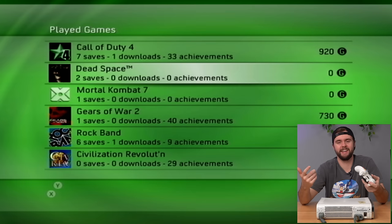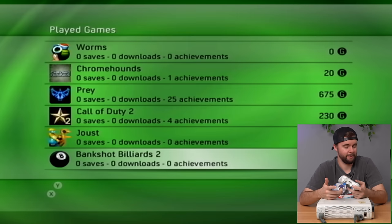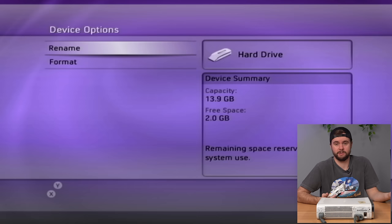Rock Band, Gears of War 2, just tons of games. How many are on here? Let me just scroll. I mean, that's impressive. There's like 30 games on here, two years into play. Let's check out the hard drive, actually, and see how many gigs it is. All right, so we got 13.9. So yeah, it's probably a 20 gig hard drive from basically launch. You saw it was manufactured in 2006, so like a year after launch.